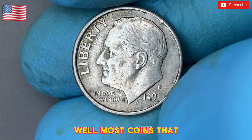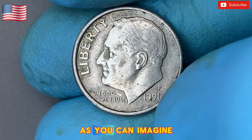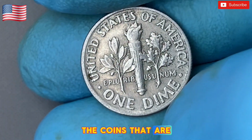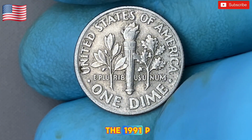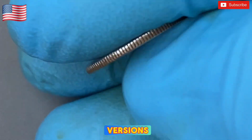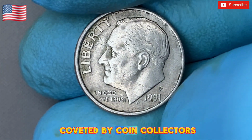Well, most coins that are produced by the U.S. Mint are sent out into circulation. As you can imagine, these coins get worn down over time. The coins that are not used in circulation and are instead stored in mint condition are much rarer, especially when it comes to the 1991 P Roosevelt dime. These uncirculated versions were produced in such small quantities that they've become highly coveted by coin collectors.